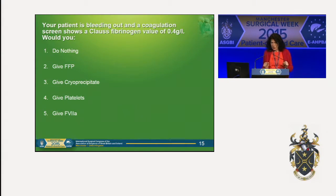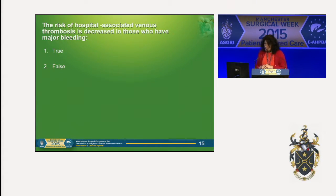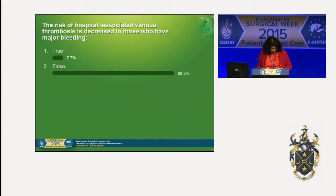So your patient's bleeding out and you've got a low fibrinogen. What are you going to do? You're still giving FFP. If you give FFP to somebody with a low fibrinogen, it'll actually dilute it down further because the amount of fibrinogen in a unit of FFP is very small and you need to give cryoprecipitate. Next slide, please. So the risk of hospital-associated venous thrombosis is decreased in those who have major bleeding. And it's false. Okay, thank you very much.